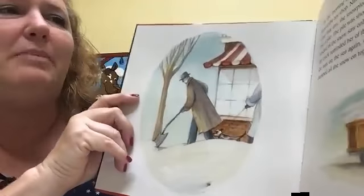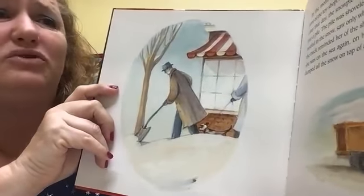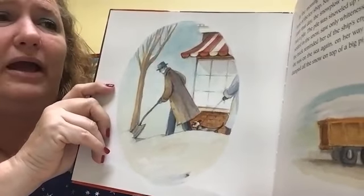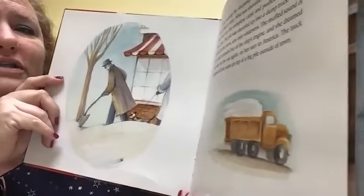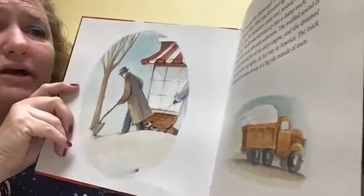In the morning, the shopkeeper shoveled the sidewalk in front of the toy store. Nina was shoveled right out into the street. And later that day, the snowplow came and pushed all the snow into a pile. The pile was shoved up onto a dump truck.